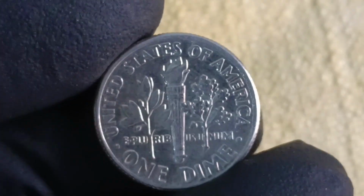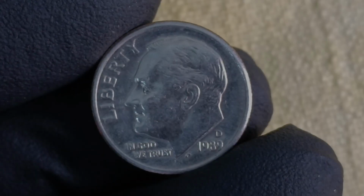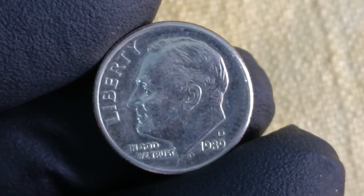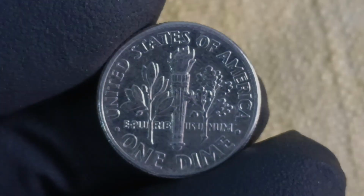Once graded, a coin like this can be sold for astronomical prices through major auction houses like Heritage Auctions, Stack's Bowers, or Great Collections. Collectors worldwide monitor these auctions, hoping to bid on pieces like the 1989 D dime, because it represents a once-in-a-lifetime opportunity to own a piece of minting history, and the rarity of this coin ensures that its value will only increase with time.